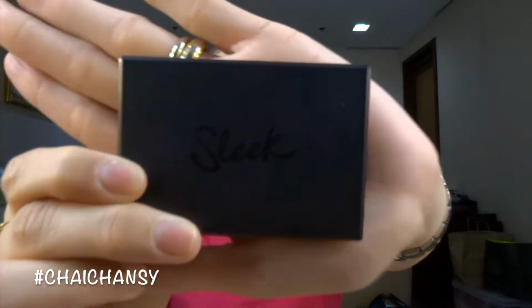I love it. Next one on my list is, well, it's not really an August favorite. I just wasn't able to talk about this enough. This is like an all-time favorite, but I'm going to talk about it anyway. This is the Sleek Face Contour Kit. I have it in the shade Light. And this is how it looks.